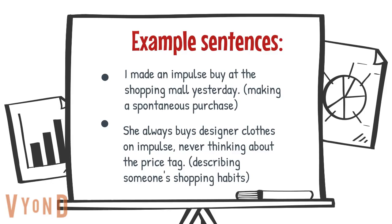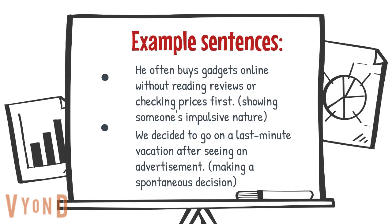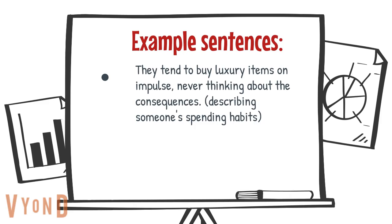She always buys designer clothes on impulse, never thinking about the price tag. Describing someone's shopping habits. He often buys gadgets online without reading reviews or checking prices first, showing someone's impulsive nature. We decided to go on a last-minute vacation after seeing an advertisement, making a spontaneous decision. They tend to buy luxury items on impulse, never thinking about the consequences. Describing someone's spending habits.